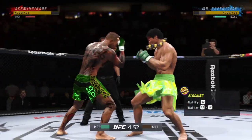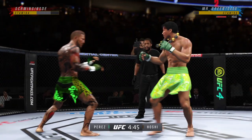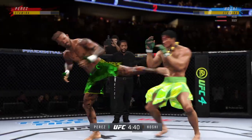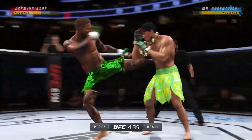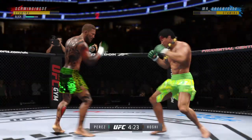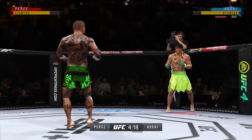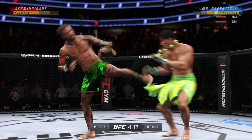Starting to do some really significant damage to the body here. Another strike lands there. Beautiful strike. Look at how he turns his hip into that leg kick. Man, look at that damage on the right side of his body. Starting to really bruise now. Big kick. Keep going again. Oh, that right hand is on point.